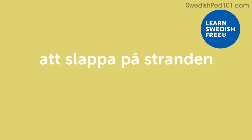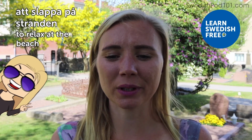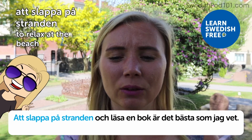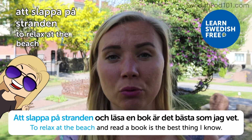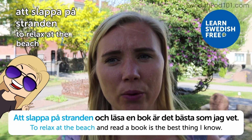Att slappa på stranden. To relax at the beach. Att slappa på stranden och läsa en bok är det bästa som jag vet. To relax on the beach and read a book is the best thing I know.